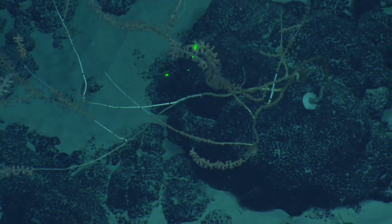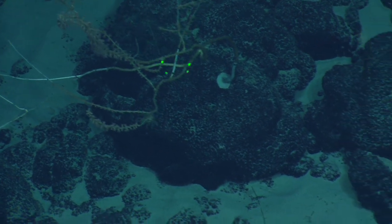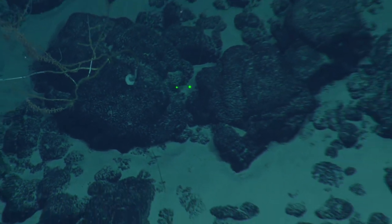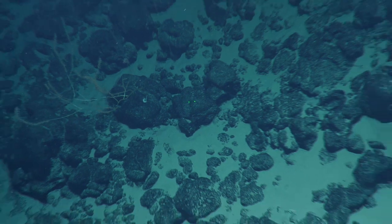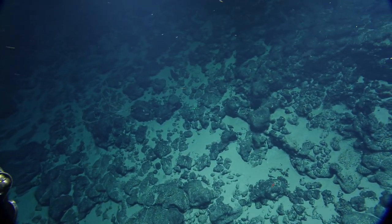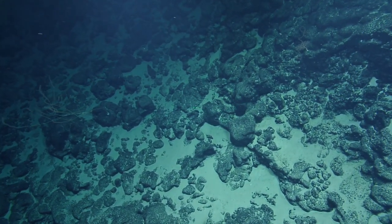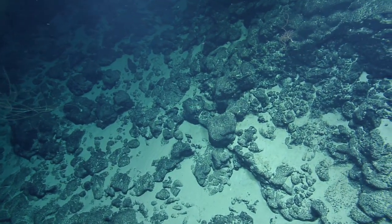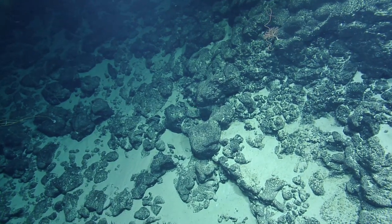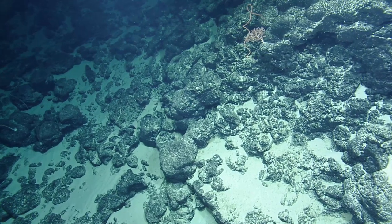Keratoisid C1. I don't know, I'm just throwing that out there. I have no idea. All right, that's what I think it is. We're good on the zoom. We're good, thank you. Yeah, it's a keratoisid for sure. C1 is a potential clade.